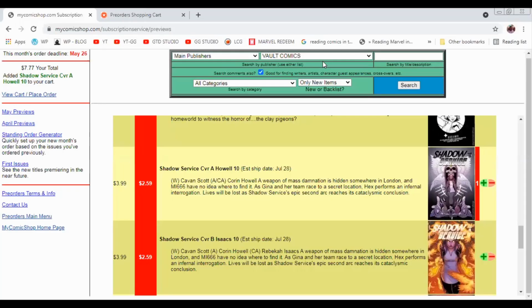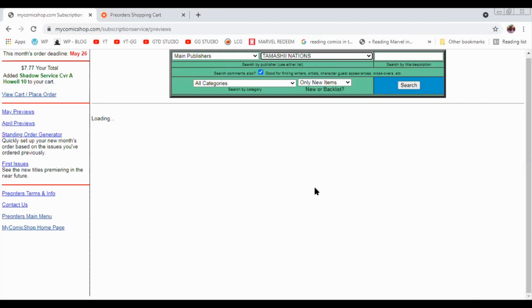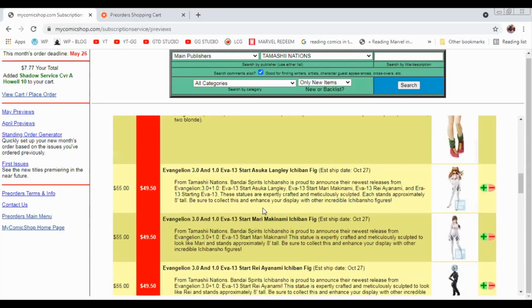All right, so from Vaults, there's Valiant. I'm not picking anything up from them. Titan, Tamashii Nations. I'll go there just to see what the hell they got coming out eventually. Let's see. I don't know if they show any Gundam universe figures.